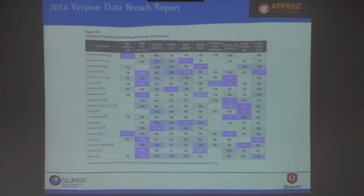So let's get back to credit cards. This is a screenshot from the 2014 Verizon data breach report. What it shows in the first column are the POS intrusions, point of sale intrusion attacks. They have other attacks as well: web application attacks, theft, miscellaneous errors, crimeware. But the POS or point of sale system attacks are pretty significant. And as you can see, the accommodation industry had 75%.